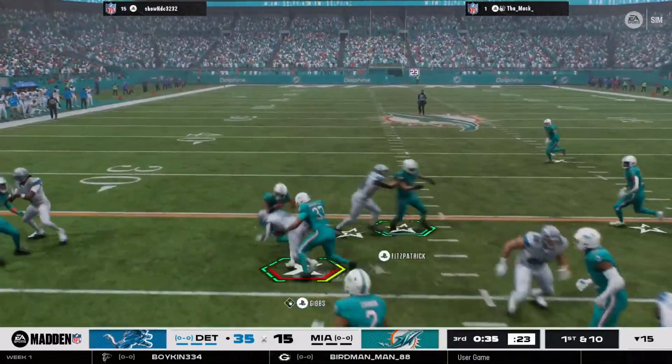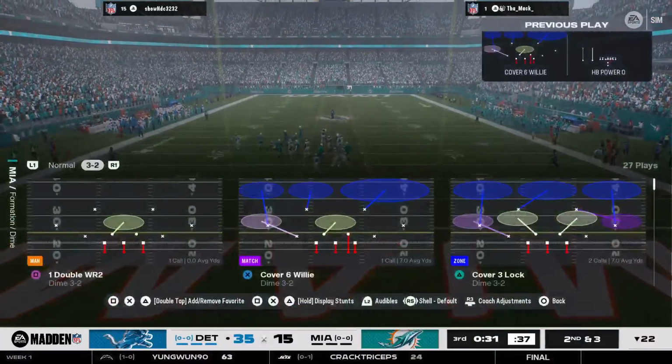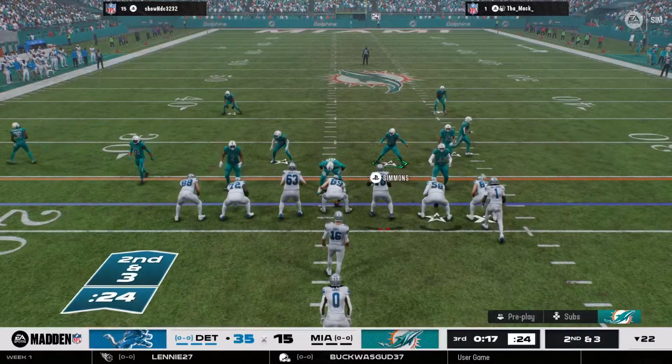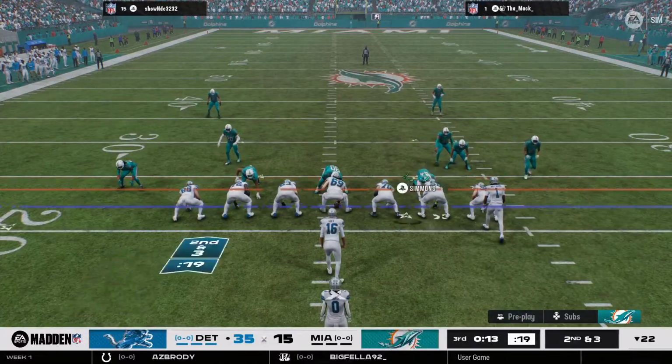Drive begins with Gibbs. That's a nice run there on that 7-yard gain. Make it 2nd down. That run may not have gotten you a first, but sure, nice little run to set the table. 7 yards on that last play, so this is 2nd and 3.